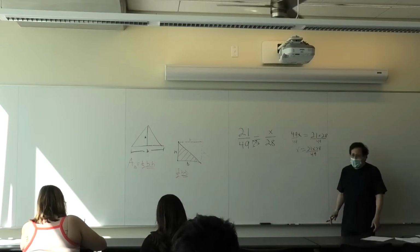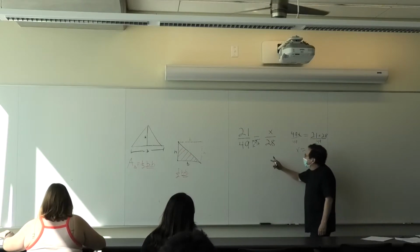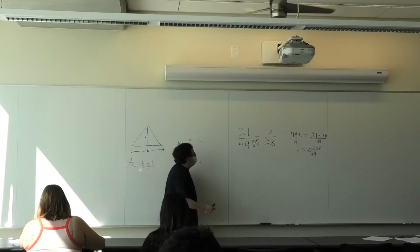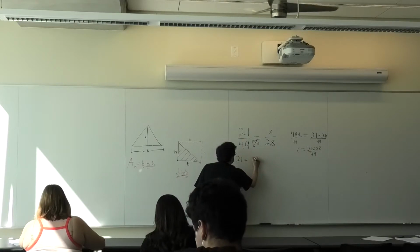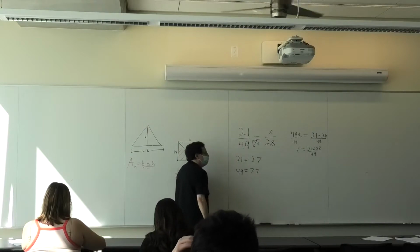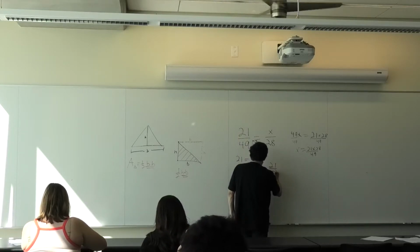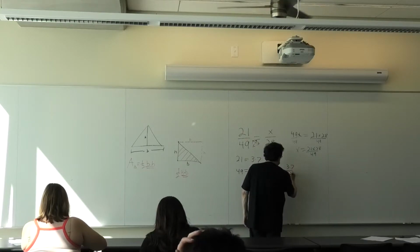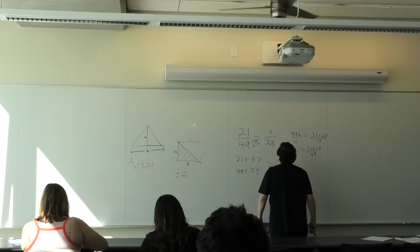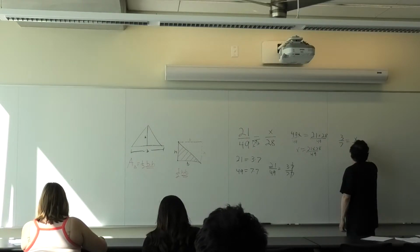Now, I skipped what I think is a step you should at least look for. It may not always work, but you should look for: is this in lowest terms? And that's where we get back to this factoring thing. 21 is 3 times 7. 49 is 7 times 7. Oh. So I can just take this fraction, 21 over 49, rewrite it 3 times 7 over 7 times 7. And 7 over 7 is just another name for 1. So I can eliminate it. So now my problem's a lot easier. The numbers are easier: 3 equals x times 28.